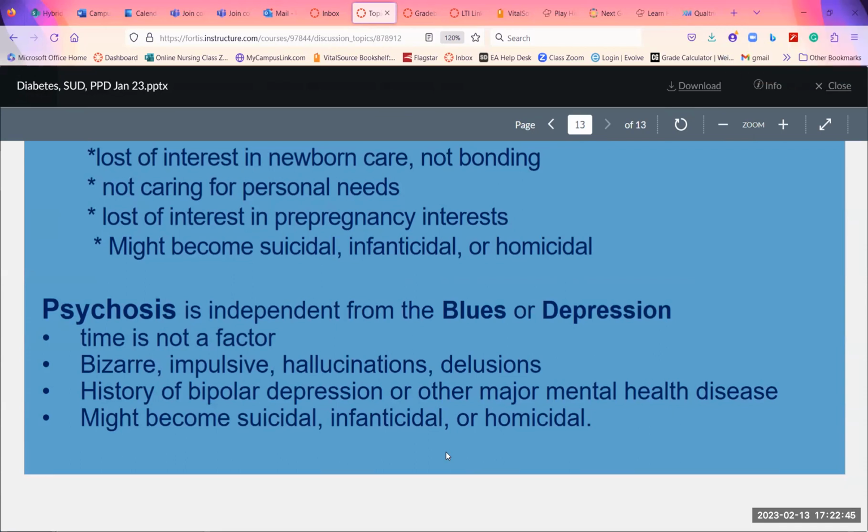I think that's one thing that I've seen in the past that students didn't understand. Yeah, I guess I thought that the psychosis was specifically directed towards either self-harm or harming the baby. No, that's not how it's defined medically. It's the bizarre impulsive behaviors, almost like out of touch with reality.